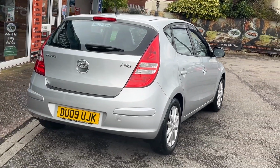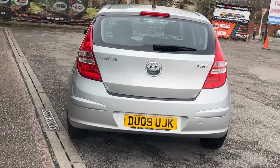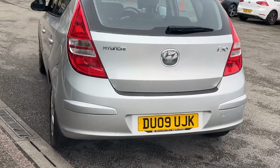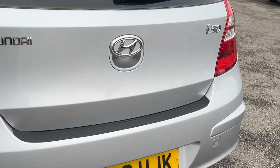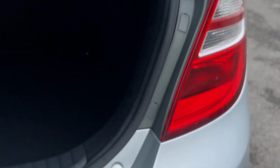Registered in March 2009, 09 plate. Absolutely exceptional condition all the way around. Really is beautiful, great family car, very spacious. Let's give you a good close-up around.